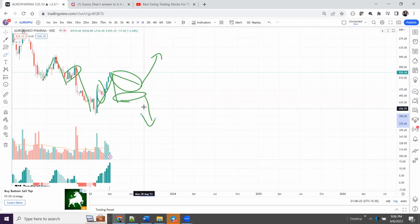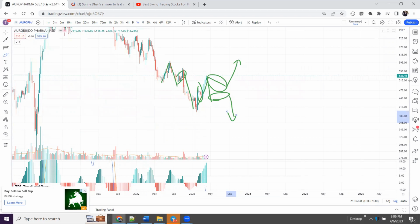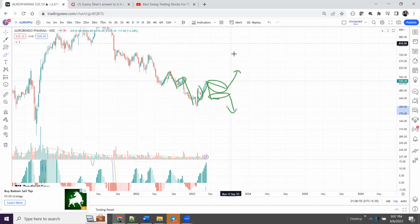I hope this point is also clear. On the basis of that corrective structure or impulsive structure, we can predict the next move in the stock. And in this simple way, you can predict the next possible move, because as of now, we don't know whether this move will keep on continuing to the top, but with regular analysis, regular checking of charts, we can predict the next possible move in the stock. And we don't have to predict the future year chart. We have to just predict for some days and then keep on updating our analysis. And in this simple way, you can update your analysis.